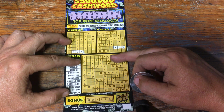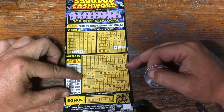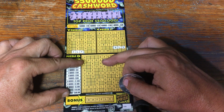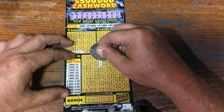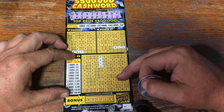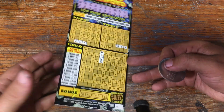All right, going across, B, A, no G, no E, no O. B, A, no D, we have, let's see, band, B, A, N, D. There's the one word down here, band. No G, no G, no E, no G. All right, so nothing on that 500,000 Cash Word.